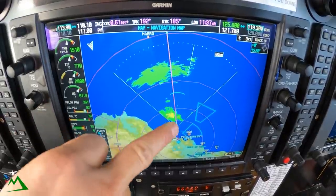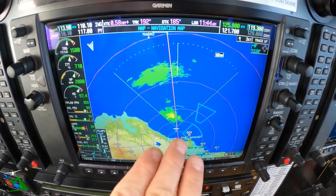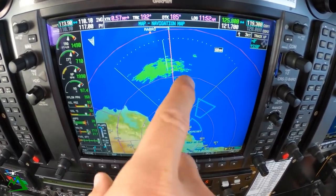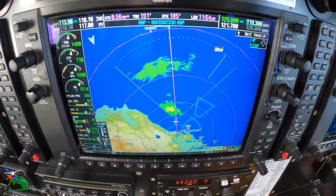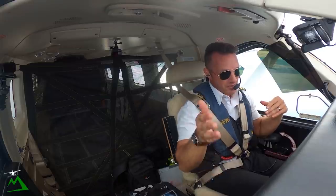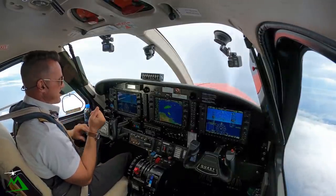All right, so it looks like this part right here, I could go around it if I wanted to, and I'm gonna be passing through probably around 10, 12,000 feet when I go through this area, which is still fine. Once I get up into this area, there's still a little bit of moisture. It doesn't look like anything significant by any means. I will be at 18,000 feet by the time I get up to that point, and then I'm gonna be picking up icing.